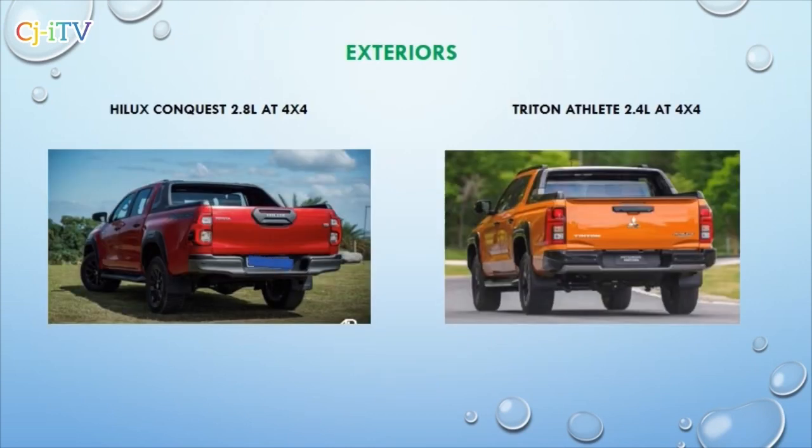So, exteriors. As we have mentioned, nasa gitna yung Hilux na pangalan, and ang Triton naman nasa bandang kaliwa, yung sa Triton Athlete. And yung Toyota na pangalan nasa bandang kaliwa, and nasa center naman yung triple diamonds ng Mitsubishi. And of course, you have there the step boards. It's black color with the Hilux and also with the Triton Athlete.